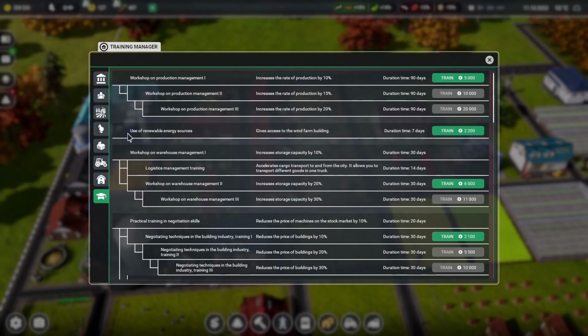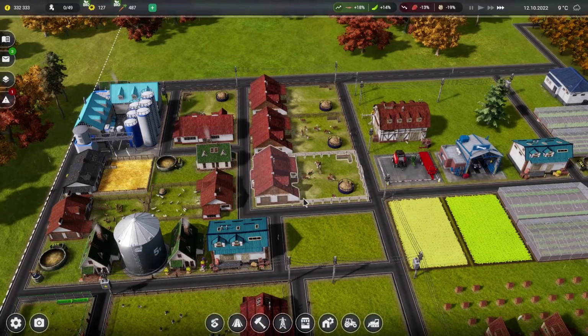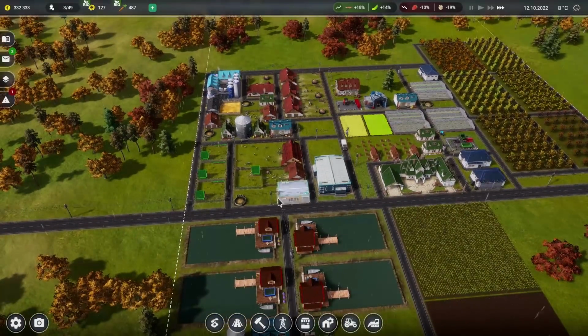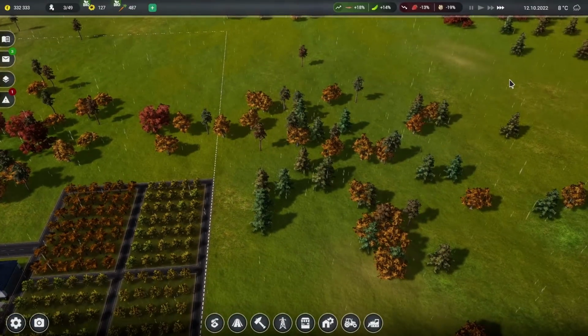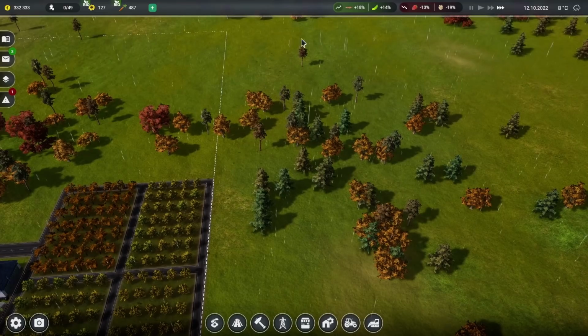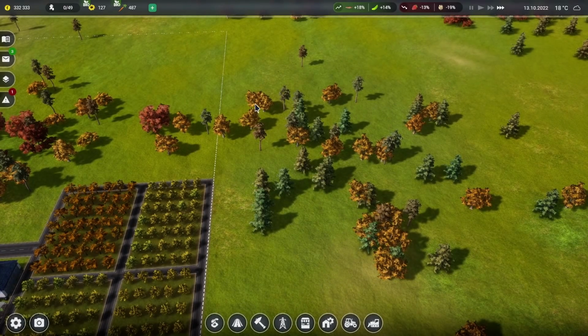So how about the use of renewable energy sources? The wind farm building, 7 days and it's 2,200. I mean, that'll fly by. Let's just get that out the way. That's just a nice, easy thing. And then I think we have ourselves an entire big bit of our farm just set aside for lovely wind farms. Just generating lots and lots of lovely clean energy and lots of money for us and such like.